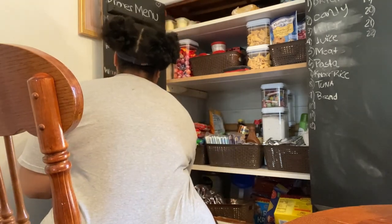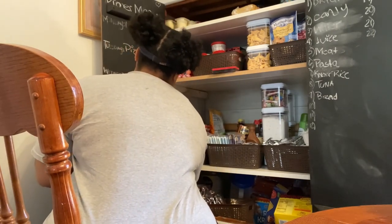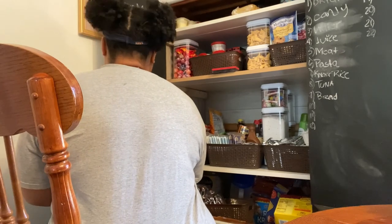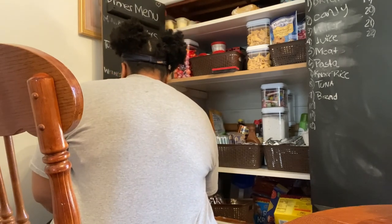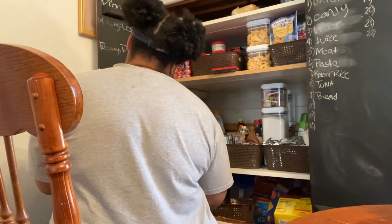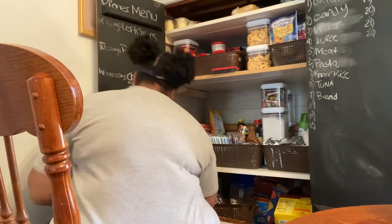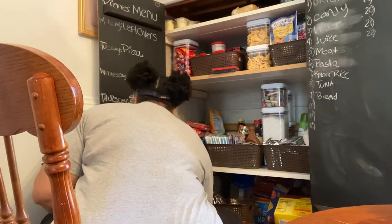I forgot to say earlier that the outside of the pantry, we painted it the same color as our kitchen cabinets when we painted them, to match the dining room to the kitchen, to have the same color theme going through. The little brown baskets in the pantry I got from the Dollar Tree to organize the kids' snacks and stuff like that.